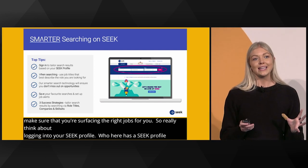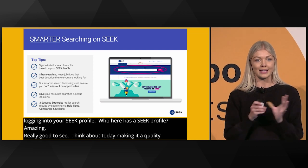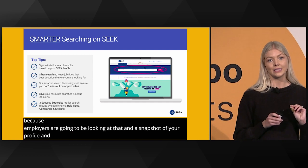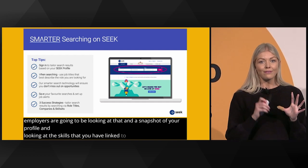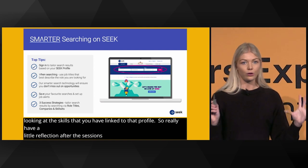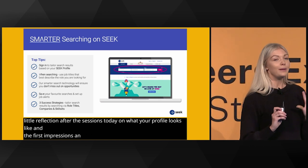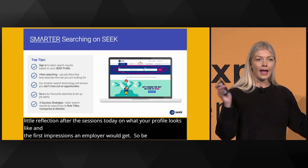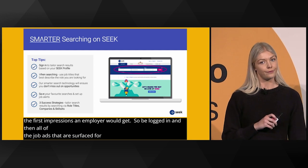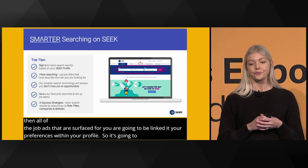So think about today making it a quality profile, because employers are going to be looking at that and a snapshot of your profile and looking at the skills that you have linked to that profile. So really have a little reflection after the sessions today on what your profile looks like and the first impressions an employer would get. So be logged in, and then all of the job ads that are surfaced for you are going to be linked to your preferences within your profile. So it's going to be a lot more efficient for you.